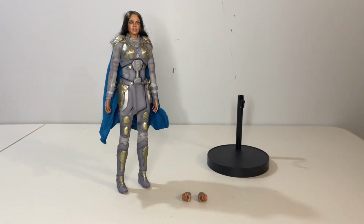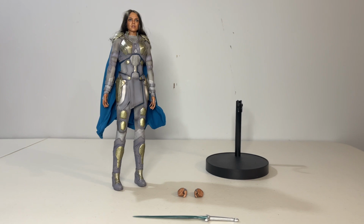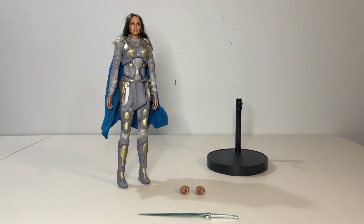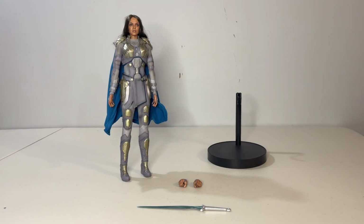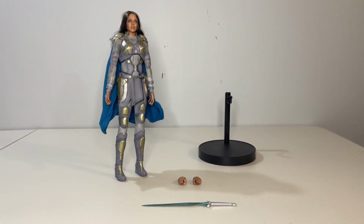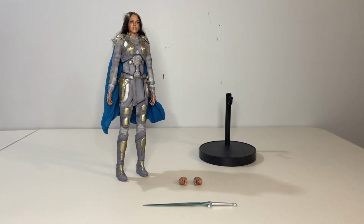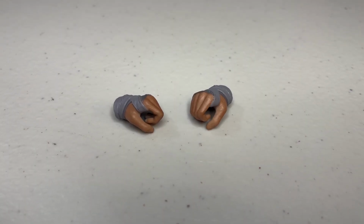So with that out of the way, let's look at the figure, and she is fairly bare bones, as you can see from the overall package shot here. All you get are 2 spare hands for holding her sword, the sword itself, and a stand. The stand itself is pretty generic, and I have to say maybe a little bit oversized for the figure, and it's simple with no text. The good thing here, the figure doesn't really need it. She actually is fairly well balanced and does stand up nicely by herself.